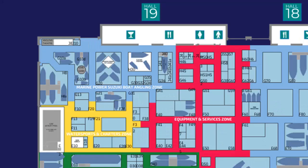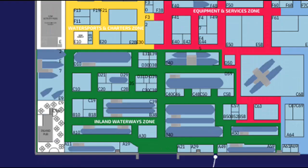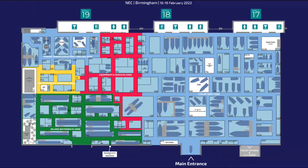And then in the top left hand corner, that's all to do with engines and also fishing. Then the yellow area is to do with paddleboarding, kayaking, that kind of thing. And then the green area is where you'll find all the things that are related to the inland waterways. So there's quite a lot to cover, and it's occupying halls 17, 18 and 19. So it has expanded quite a bit from the previous year.